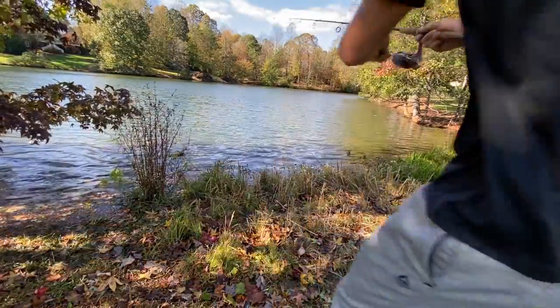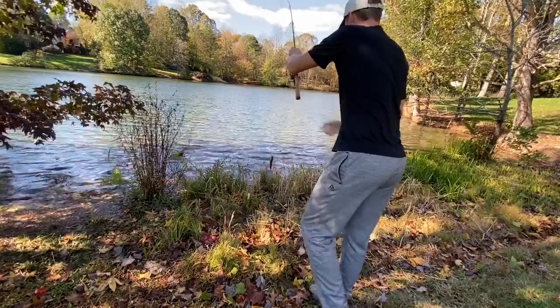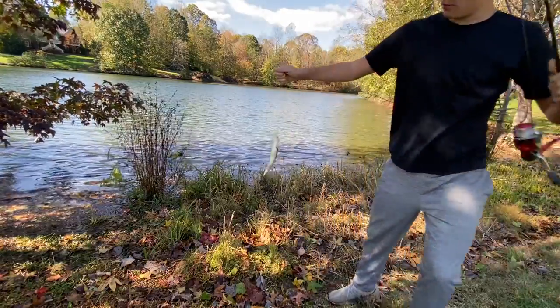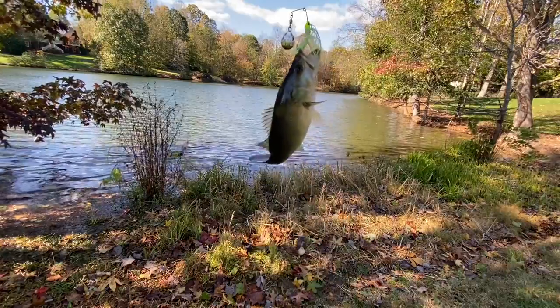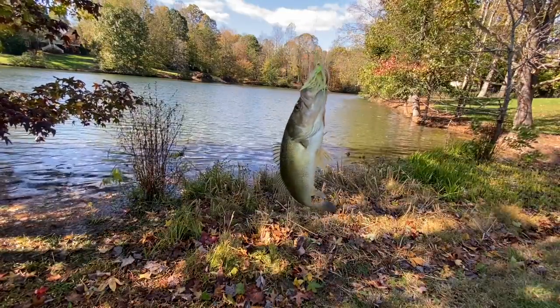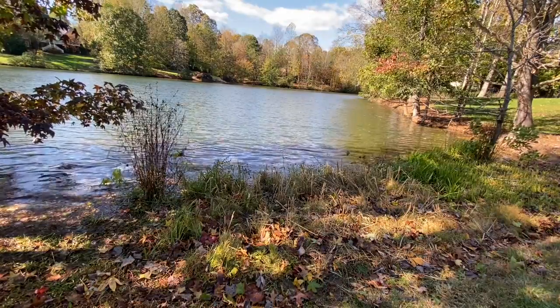I have a fish on, finally. Right when I was about to leave. Check that out. Nice. Oh, I wish I could have gotten a strike on video, but I wasn't recording. Yes, I won't go home empty-handed.